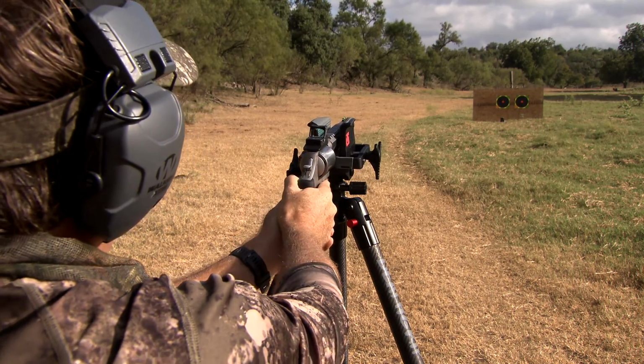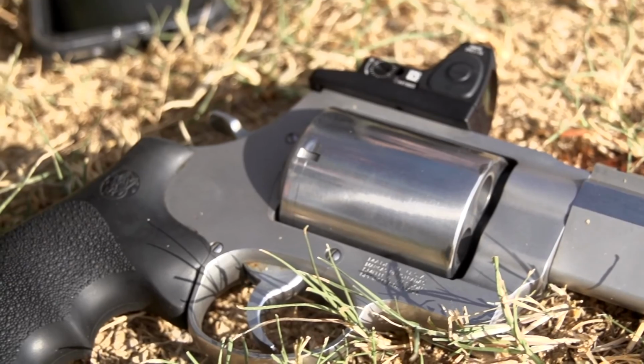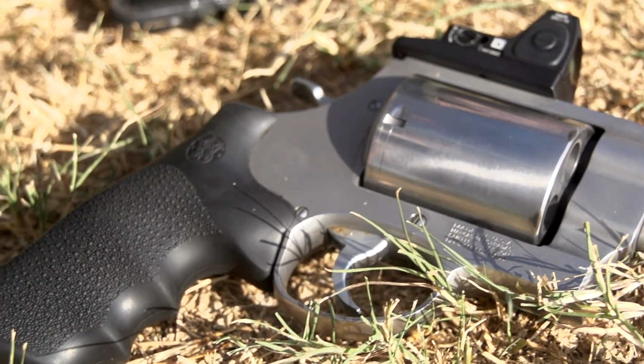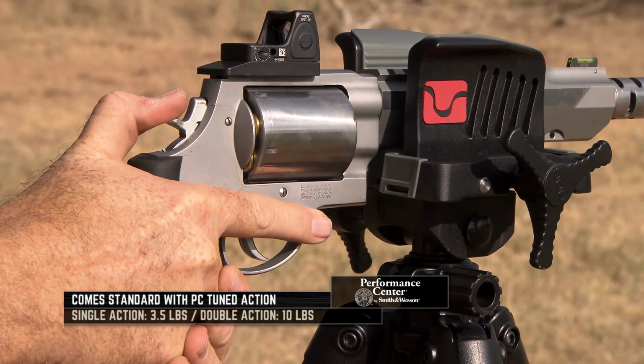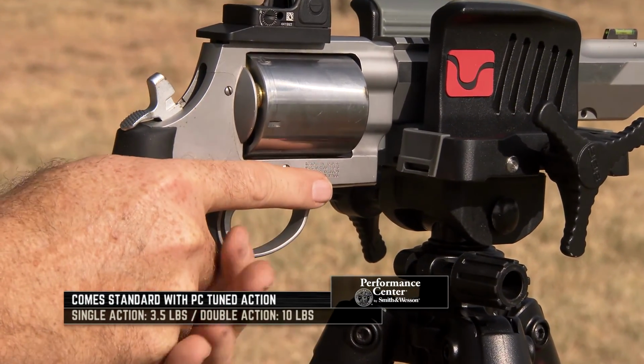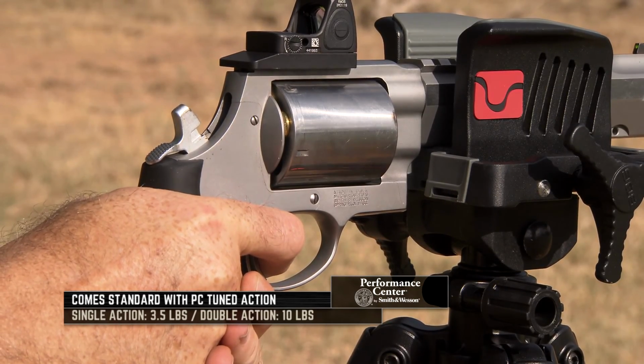Also helping reduce recoil is the fact that it's got an unfluted cylinder, which adds a little bit more weight to the gun. A Hogue overmolded grip with a gel pack, once again helping your hand with the recoil. And it's got a Smith & Wesson Performance Center action, where you can expect about a 3.5 pound single action trigger pull and around a 10 pound double action trigger pull.